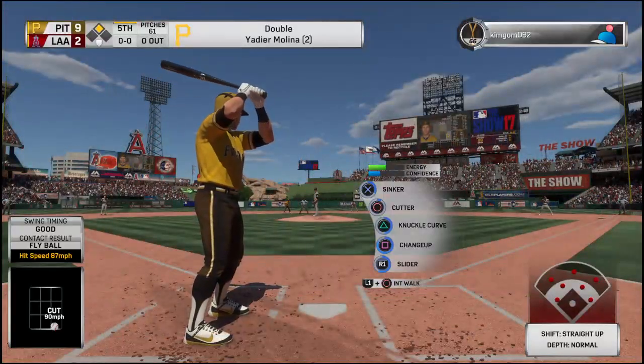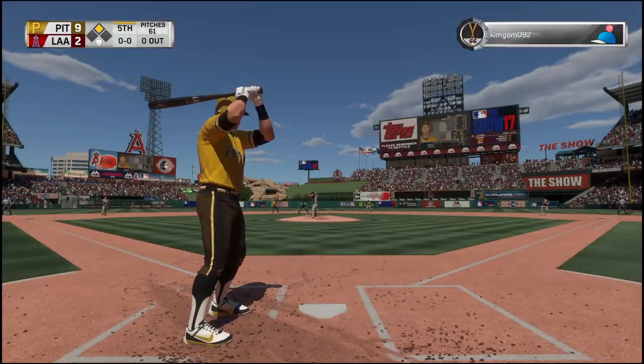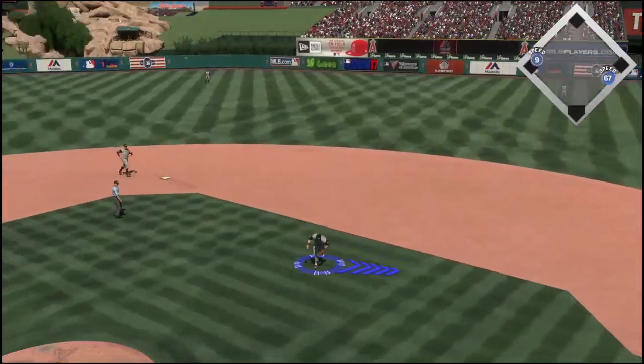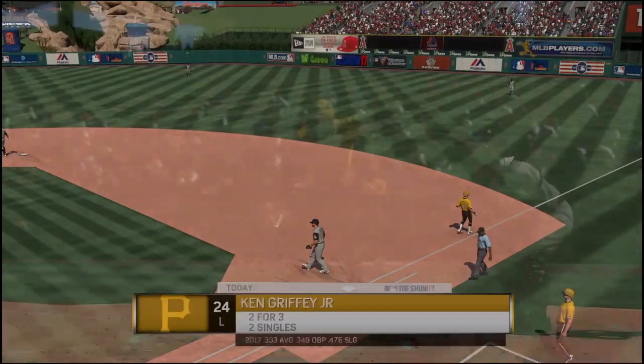Digging in once again, Ian Kinsler. He singled earlier, making him 1 for 2 to this point. Bat explodes as this has popped up. Throw not in time as he's able to leg it out.